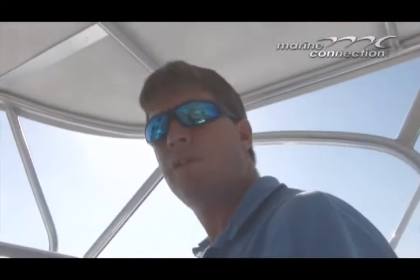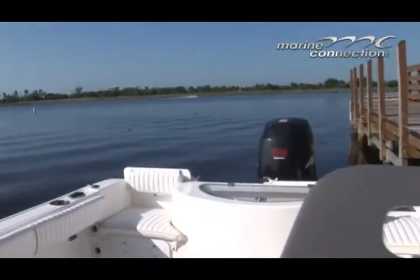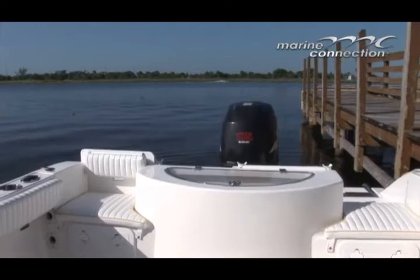Let's fire up this 175 4-stroke. Once again, very quiet. Only 68 hours on it. Great on fuel. Let's go out in the water and have some fun.